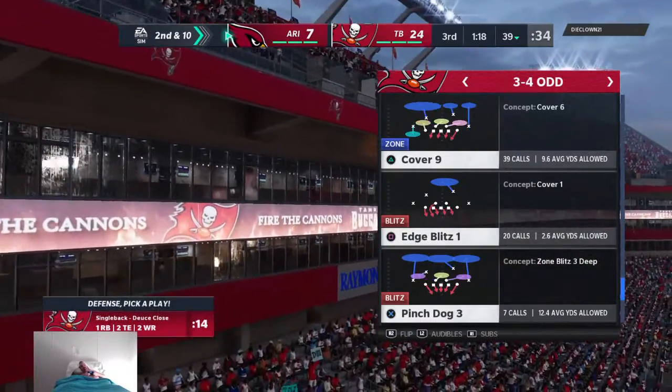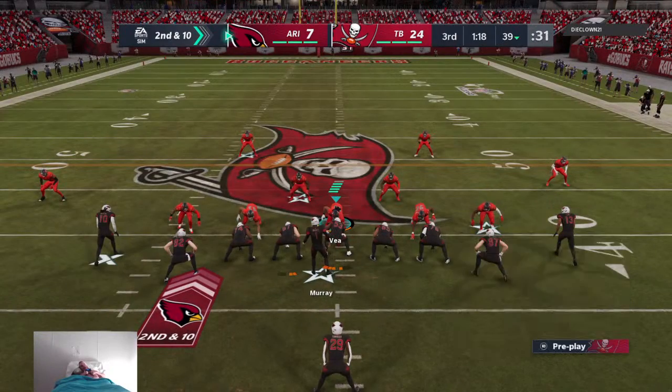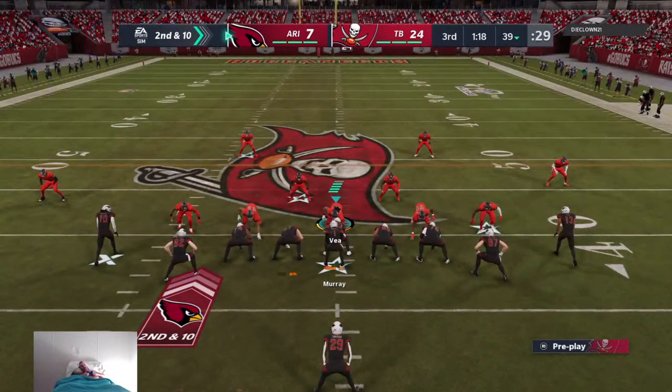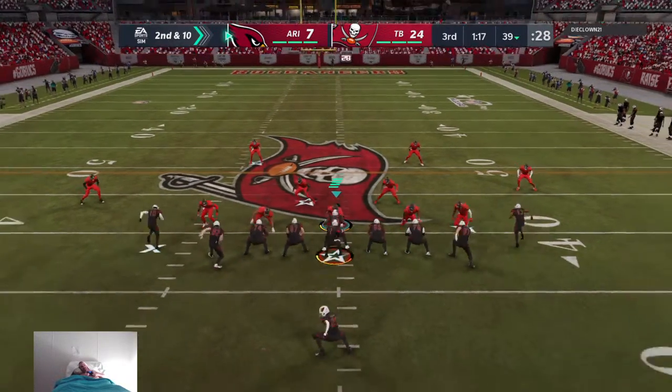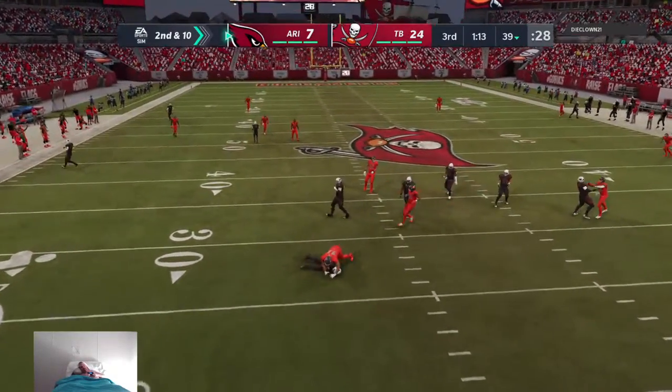And when I look at the scoreboard and where we are in this game, it comes to mind that they have to start getting the ball in the hands of their playmakers. Throw it to the guys that maybe can take a short pass and turn it into a long gain or make people miss downfield. And he can't get rid of it.